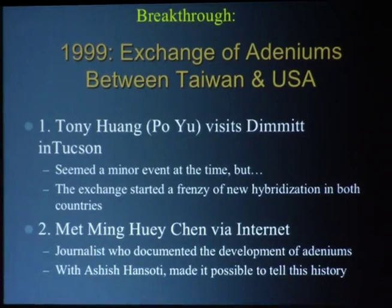About the same time, email was coming along. I made a contact with Ming-Wei Chen, who was a journalist who had been documenting the development of adenium in Asia. He was an avid collector, and being a journalist, he liked to record things. So most of the information you're getting came from Ming-Wei Chen and from Ashish Hansodi, who was also a very good recorder of information.